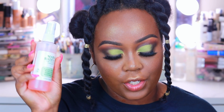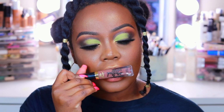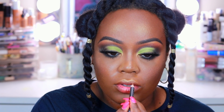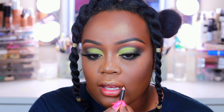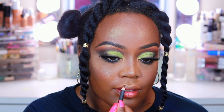Okay, so I just sprayed my face with some of the Mario Badescu facial spray, and now I am going to do the lips, and I can't decide if I want to do this lip color or if I just want to go like straight nude. I think I'm going to start off with this one because I never get to wear this. So I'm going to use my MAC lip liner in the shade Cork to line my lips. This is just like precautionary. It's not really necessary.